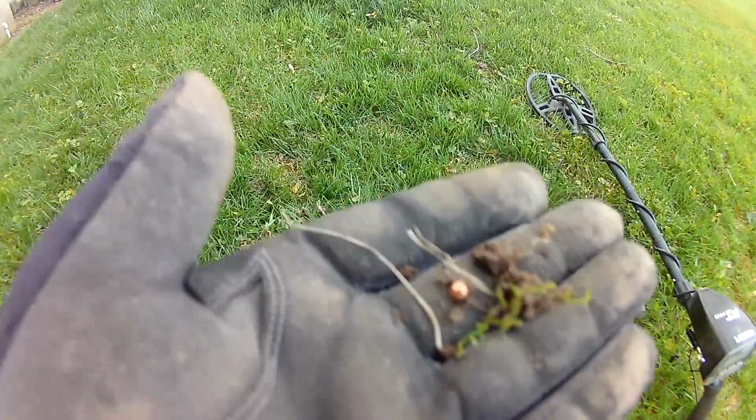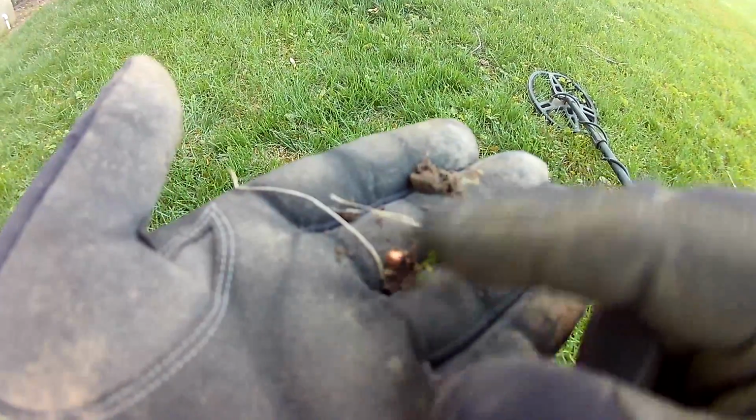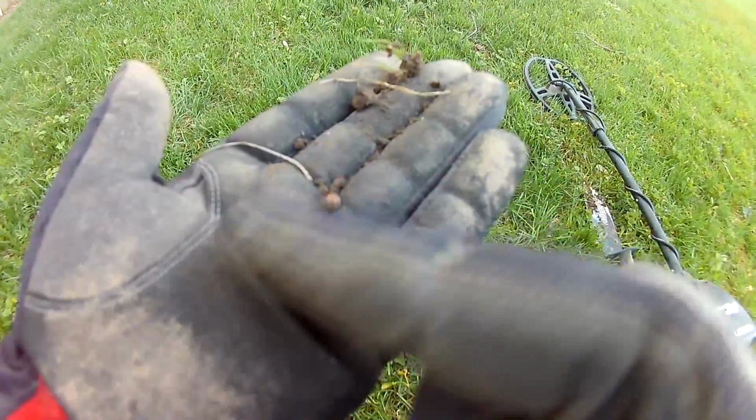Well, this does show how sensitive this machine is. I guess this looks like a copper jacketed lead BB, maybe, or copper BB, I'm not sure. But it's definitely a little BB. It's very tiny. And it set the machine off. There is also something here. I'm going to check that out, maybe.